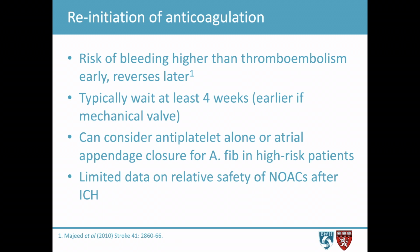This depends on the indication. Patients with a mechanical valve, who are at very high risk for clot, we will often put back on anticoagulation sooner under close supervision. For atrial fibrillation, you could consider antiplatelet alone because there is some efficacy there. Or increasingly, we refer patients we feel are very high risk for rebleed, such as those with CAA who have had multiple lobar bleeds, for atrial appendage closure to help reduce their risk. There's relatively limited data on the safety of the direct oral anticoagulants after ICH. It's typically what we use, but we don't have a ton of data.